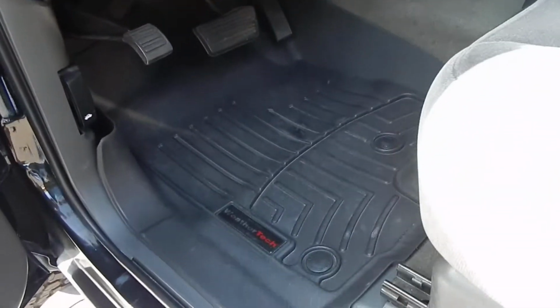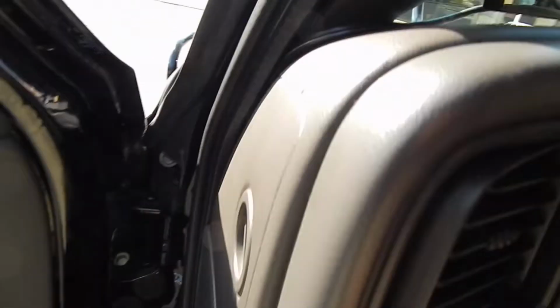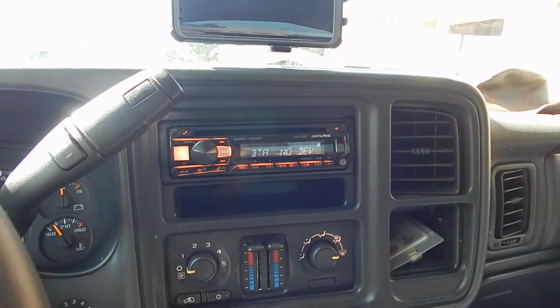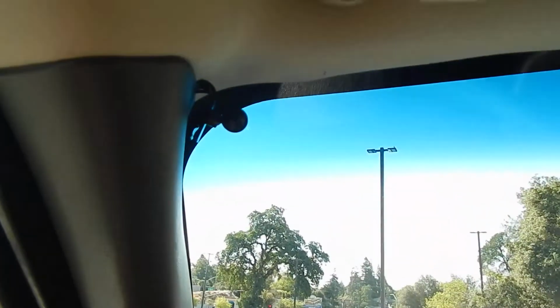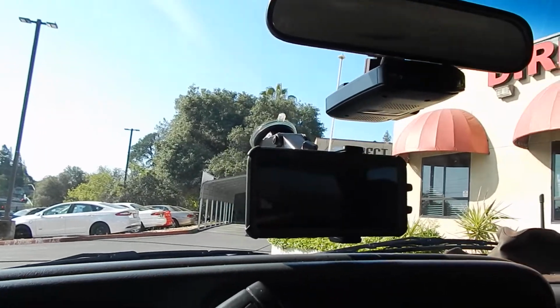We do have WeatherTech floor mats. I have my work gloves and the controller for my winch right inside the door panel. Go ahead and hop inside the truck and show you a few things in here. The stereo, the Alpine that's in it currently, was in there before as well, so nothing that I have added to it. We have the Bluetooth here for the stereo, the microphone. I have my phone and obviously my radar detector.